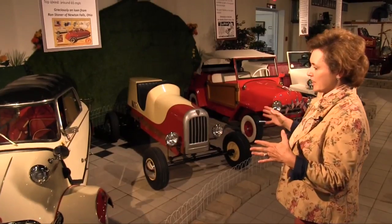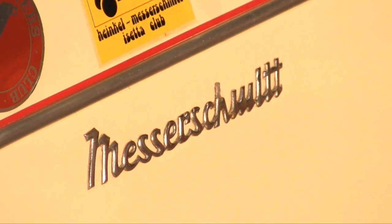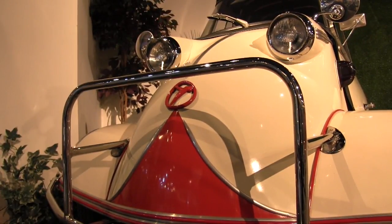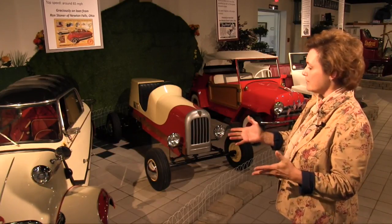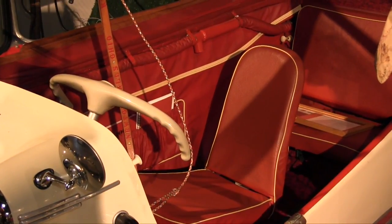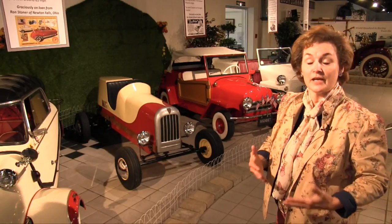In this particular area, we have the Messerschmitt and the midgets. The Messerschmitt is interesting in that it was started by a company that built the cockpits of airplanes during the war. And when they were no longer allowed to make airplanes because of the agreement with the Allies, they decided, well, we'll take that engineering and we'll make little cars out of them. So this is a three-wheel car, and the inside of it, the driver's compartment, actually looks like a cockpit of an airplane.